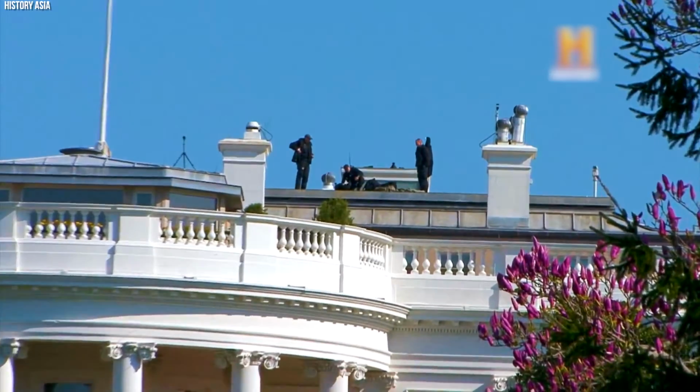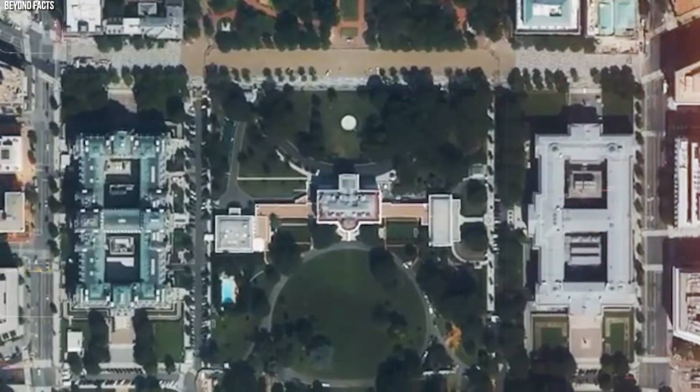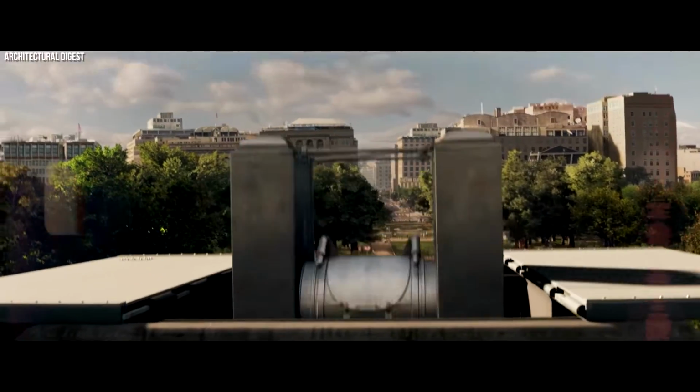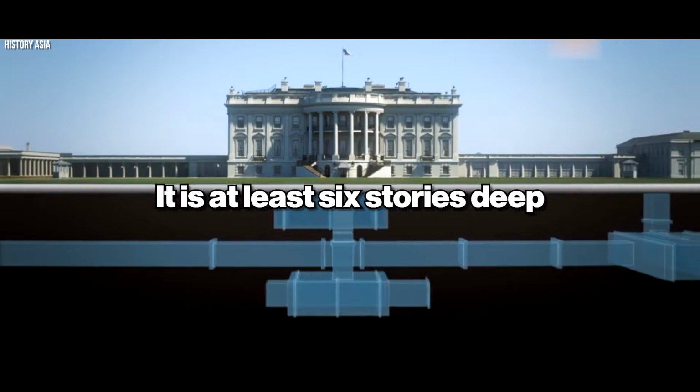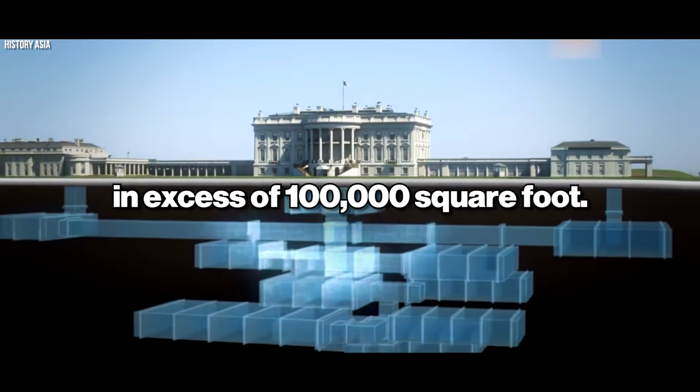Imagine a place where even the air you breathe is monitored, where snipers scan every angle from unseen perches, and where hidden missile systems stand ready to defend at any second. It is at least 6 stories deep. In excess of 100,000 square foot.